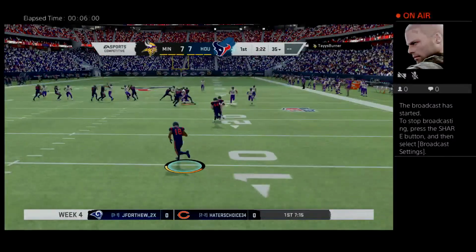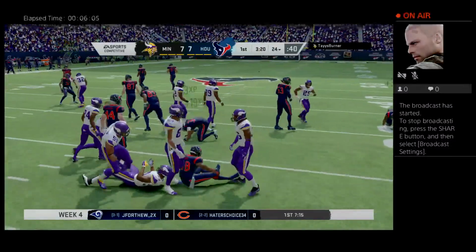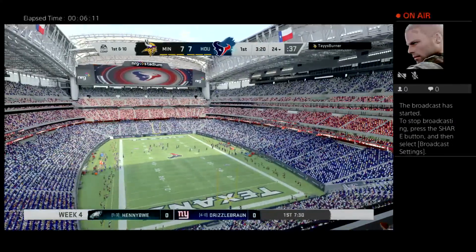This will be taken in at the 1. And a pretty good return here. He'll be stopped just shy of the 25 at the 24-yard line. First and 10 at their own 24-yard line.